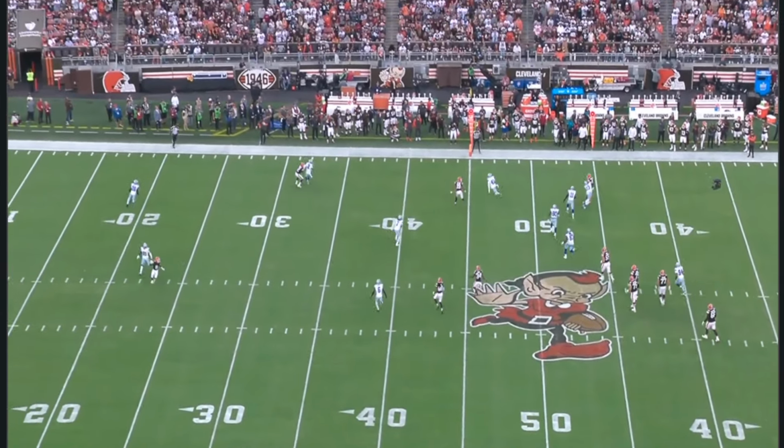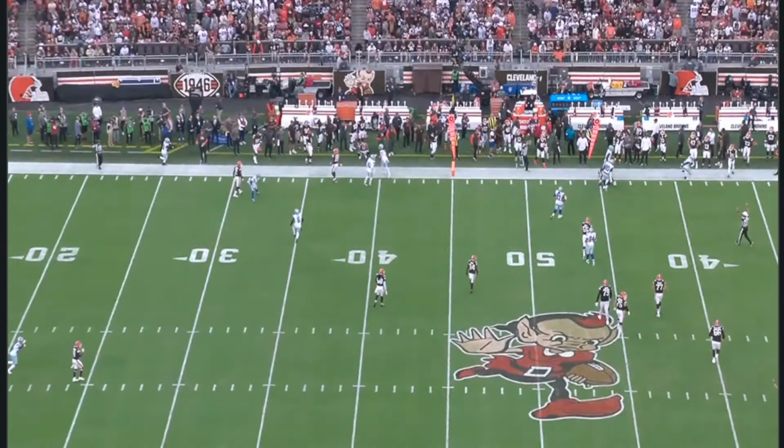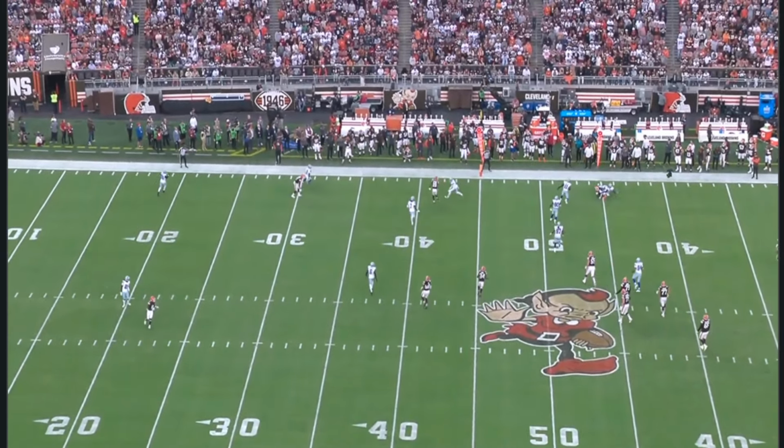And man, this play, I love this play. I cannot say this enough. I talked about it 1,000 times on my Instagram at JTuck151. I still don't know how he did it. I honestly just don't.